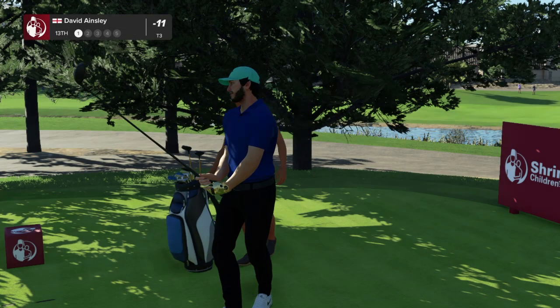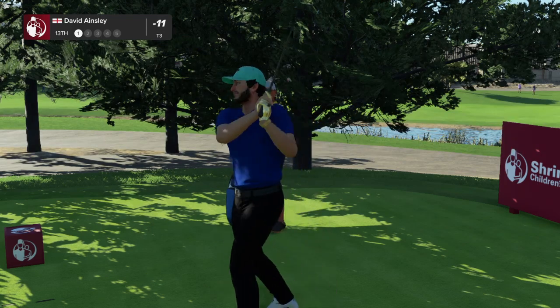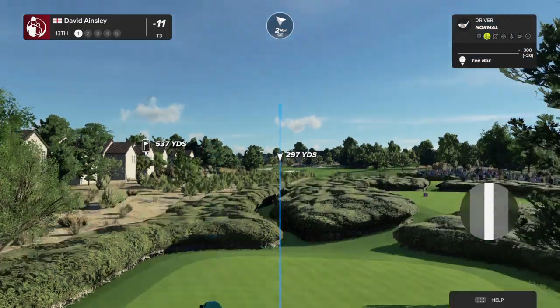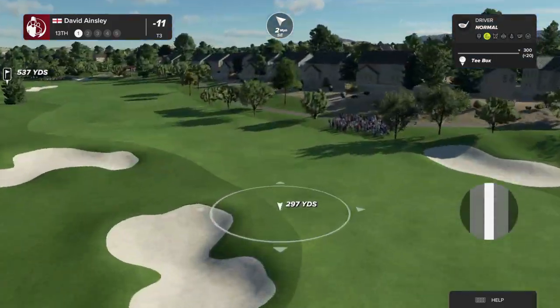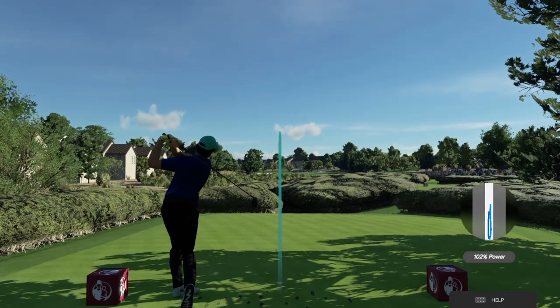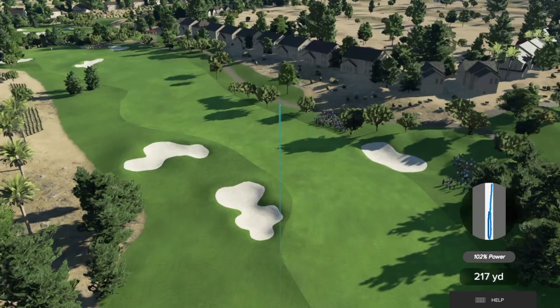The 13th at TPC Summerlin is a monster par 5, measuring over 600 yards from the back tees. The big hitters with a tail breeze can cover that bunker on the left-hand side. But if you want to lay up, make sure you've given yourself the right number, because there's a lot to this green and plenty of ways to three-putt it. Be careful on approach.